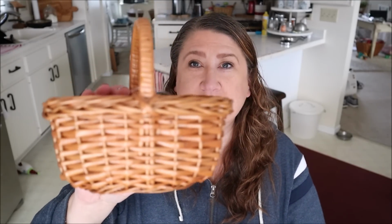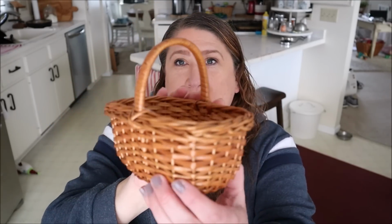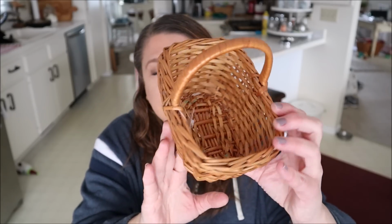I got it for $1.99 at Goodwill, and it looks like this. Isn't it just adorable? I love its tiny little shape. It's just so cute, so perfect. And I love the tone of the brown on this basket.